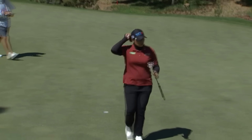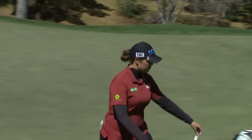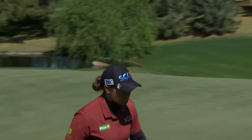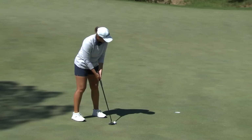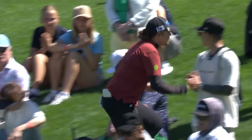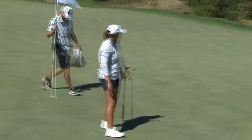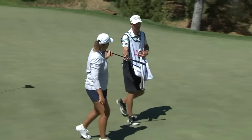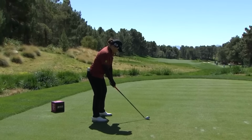I think sometimes when you are struggling with your game and you're only playing against one person every time, the mountain doesn't seem quite so high to climb as opposed to... Two good threes there. Had the best putting year of her career last year, and not a coincidence that she broke through to win. And on the green.